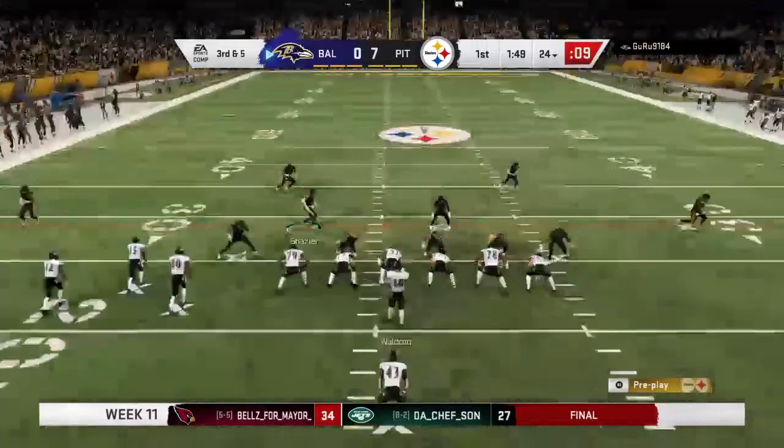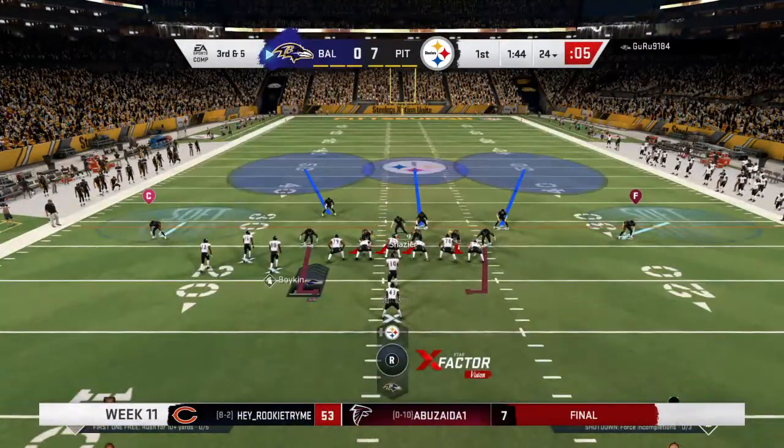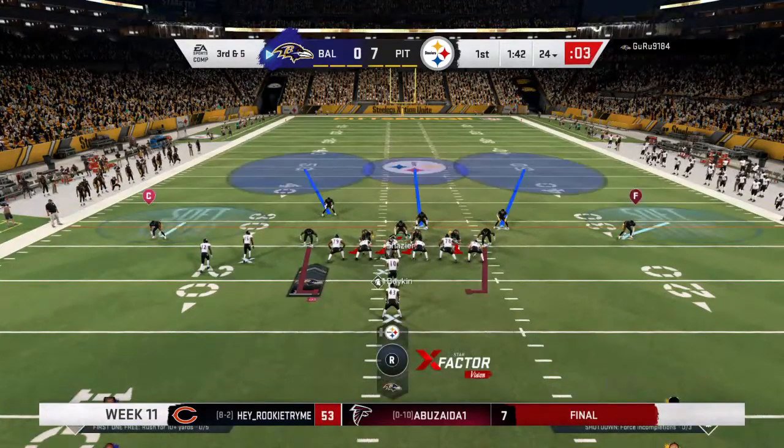Ready? 70, Indy. All day, every 80 weapons. Check now. Motion to backfield.